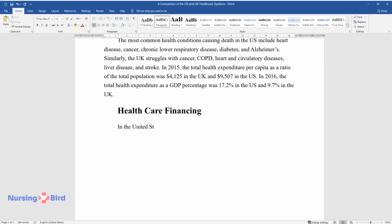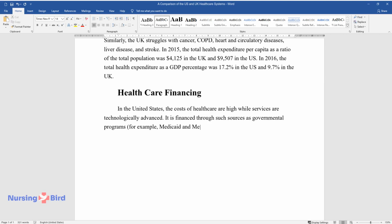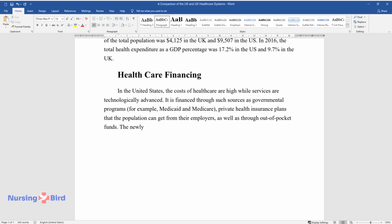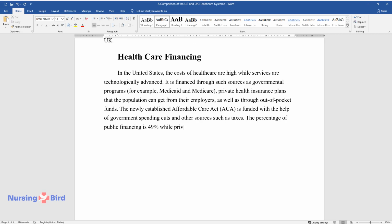Healthcare financing. In the United States, the costs of healthcare are high while services are technologically advanced. It is financed through such sources as governmental programs, for example, Medicaid and Medicare, private health insurance plans that the population can get from their employers, as well as through out-of-pocket funds. The newly established Affordable Care Act, ACA, is funded with the help of government spending cuts and other sources such as taxes. The percentage of public financing is 49% while private is 51%.